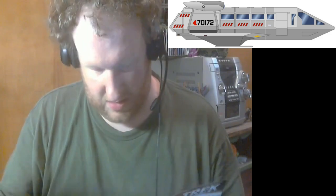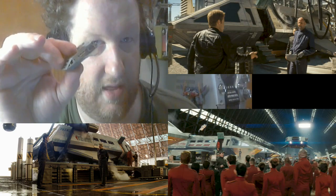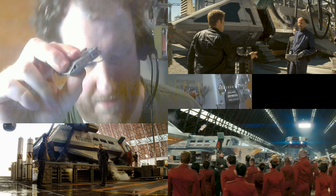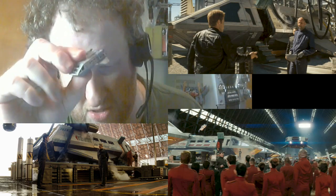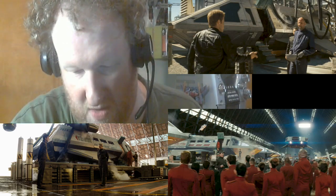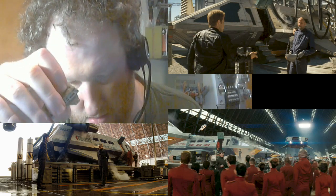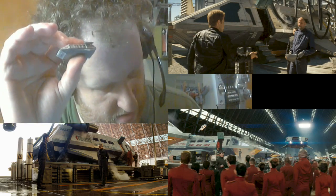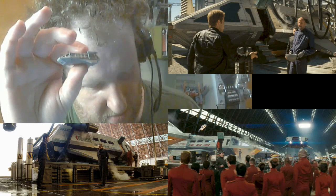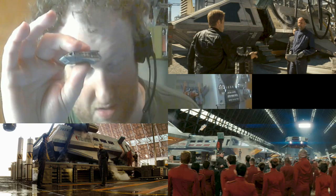That was interesting. So this shuttle was seen when Kirk boards it at the construction facility where the Enterprise is. This is also the shuttle that Captain Pike pilots over to the Narada. Oh, apparently this particular one is called the Bardeen. I don't know why it's called that name.